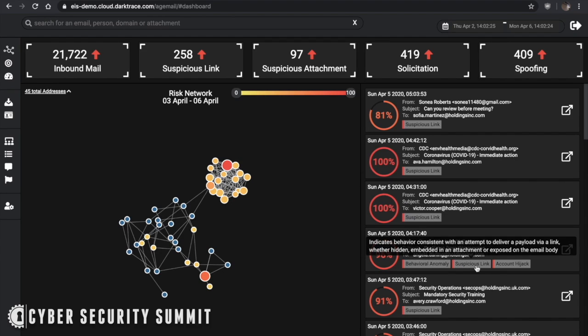More often than not, you won't end up clicking into the emails Antigena takes action on. There's just no need as the threat's already been neutralized. But in the event you did need to start an investigation, maybe to understand a campaign against the company or just gain a bit more insight, you just start by clicking the email.